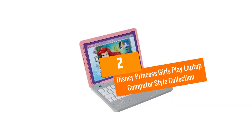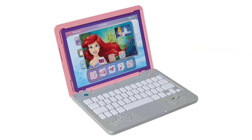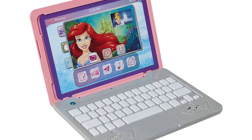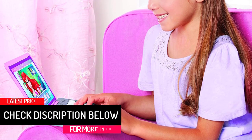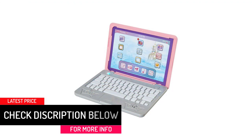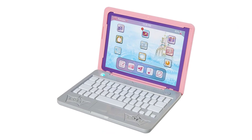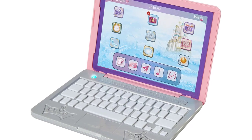At number 2, we have the Disney Princess Girls Play Laptop Computer Style Collection. Disney Princess unit is among the top laptops for kids suitable for 3-year-olds and above. It has a child-friendly design that encourages role-play for the little ones at home. They get to learn how to use their fingers at an early age, resulting in excellent motor skills. Also, this gadget is appealing thanks to the sleek and fun finish, ideal for any modern girl with great style. Featuring a removable double-sided background, it encourages a safe and functional play.